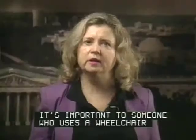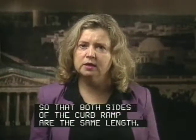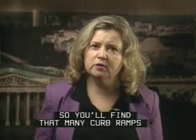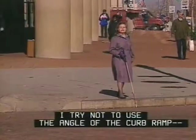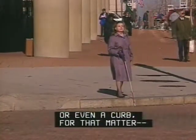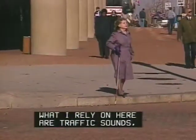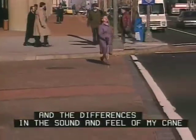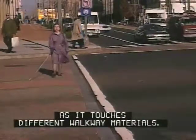It's important to someone who uses a wheelchair to have a curb ramp that is perpendicular to the curb, so that both sides of the curb ramp are the same length. So you'll find that many curb ramps are located at an angle to the crosswalk. I try not to use the angle of the curb ramp, or even a curb for that matter, to determine crossing direction. What I rely on here are traffic sounds, pedestrian sounds, and the differences in the sound and feel of my cane as it touches different walkway materials.